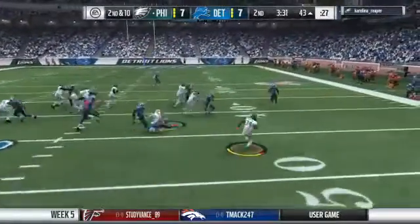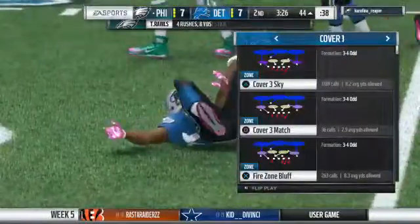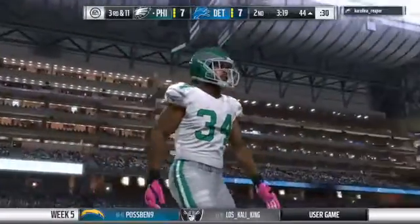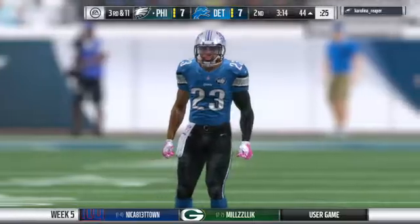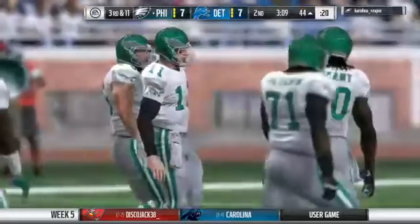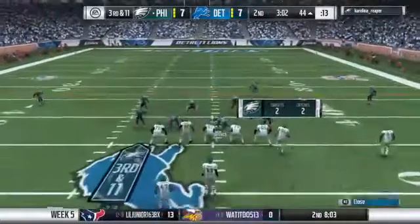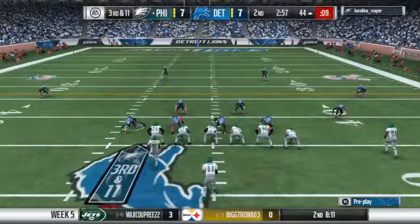Yeah, he's being hurried. He got rid of it before taking the hit, but incomplete. And he is met at the line of scrimmage, and he goes down right there. And they'll lose a yard that time, and that's going to lead to a 3rd down. And the back goes into motion.